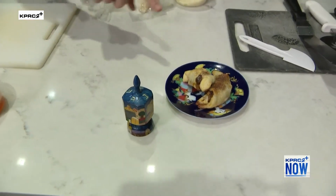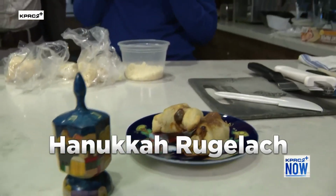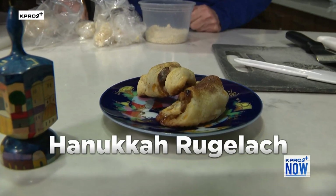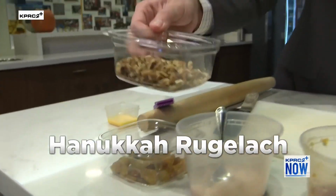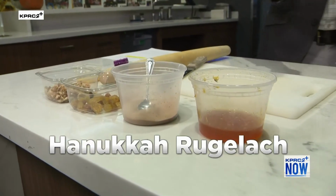As we prepare this, talk to us about what this dish is. This is such a fun thing. It's like a pastry and a cookie combined, and today we're going to fill it with apricot preserves, the sugar and cinnamon, the golden raisins, and the nuts. If we wanted to skip the nuts, we certainly could. But a lot of people, I always typically do. So how do we start this?